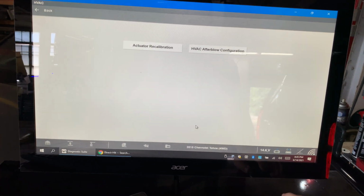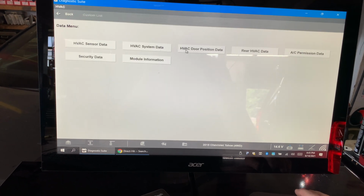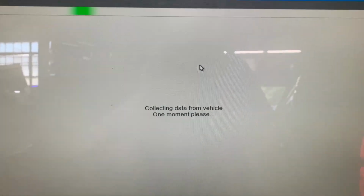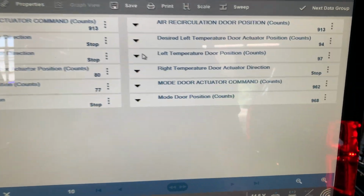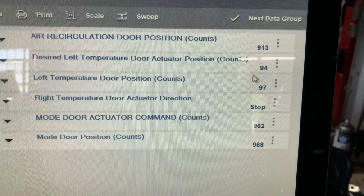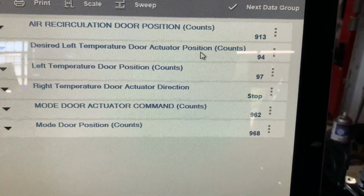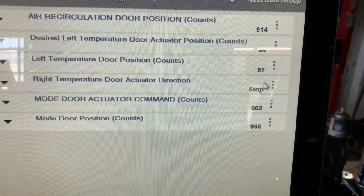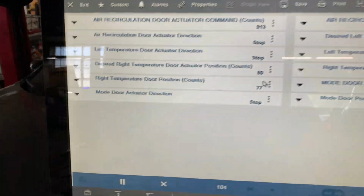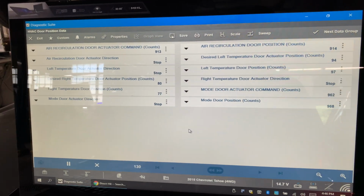We'll go back right now to our data display. We'll go to the door position data. Everything's set on full cold right now. You can see that our left side desired and actual. That's the desired right there, 94, and the actual is 97. The right side, which we didn't have an issue with before, you see they're in that same margin of error or difference.